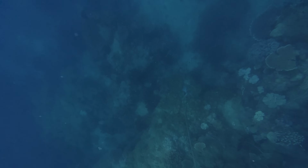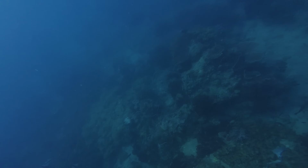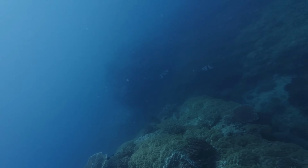Pretty awesome viz out here as well. It's probably, I think, about 12 to 14 meters down to these bommies, and you can see it from the surface. Pretty amazing. So I'm heading down here, right on top of the anchor there, exactly where I was before. A bit more of a look around on the way down.